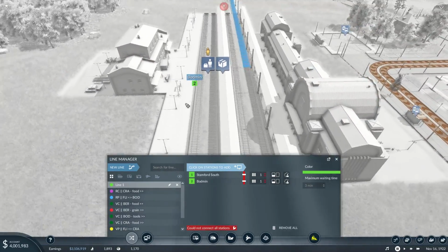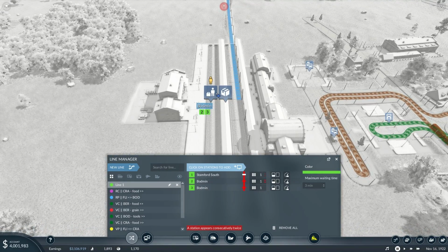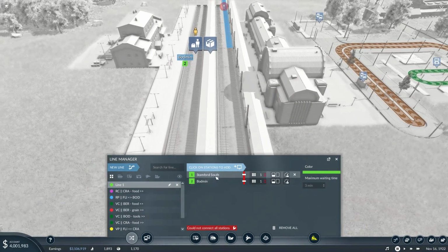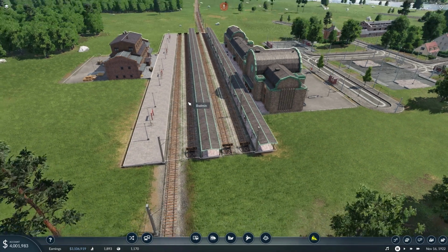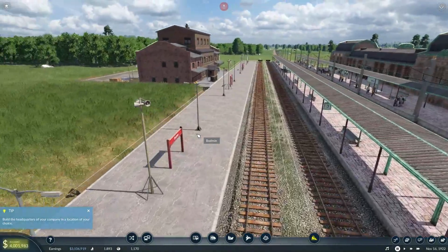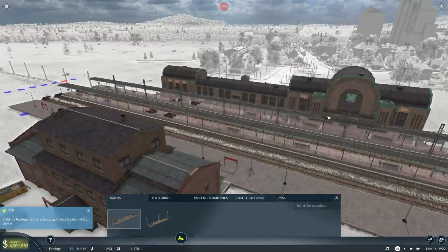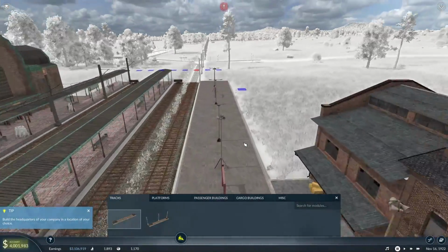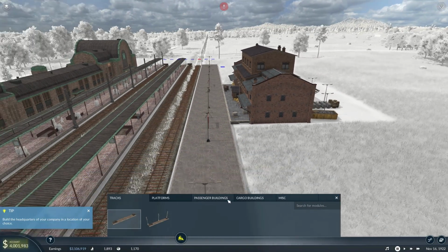What is going on here? Cannot connect to the... Well, it recognizes this, I think, as the station, though. Interesting. No, this is just the number of which stop it is. It doesn't detect this as a valid terminal, is what I'm sensing. So, this is fun. This is fine. This is going to be troubleshooting time. What are we missing to make this a valid terminal? We have the technology. We have the track. We have our cargo side.